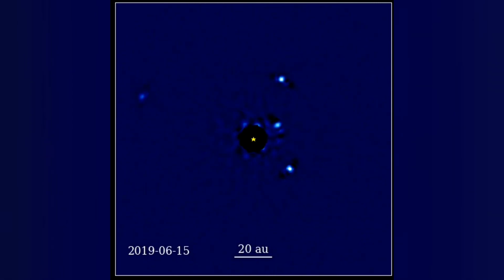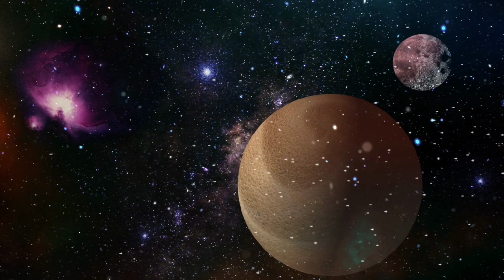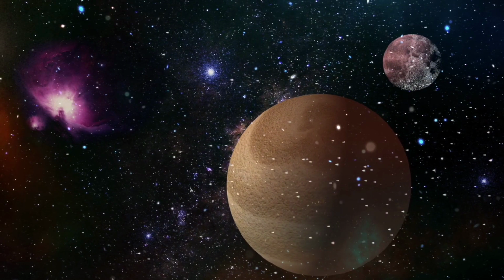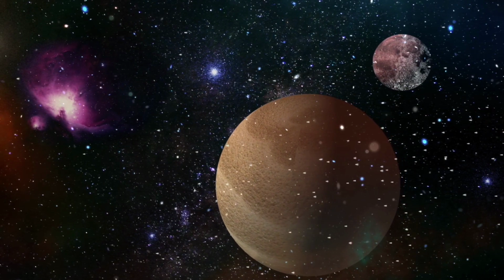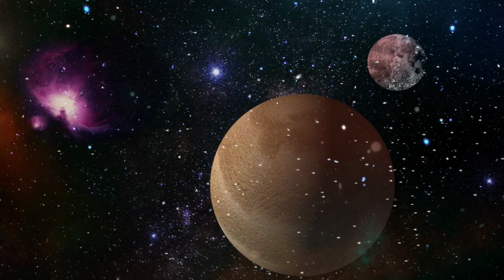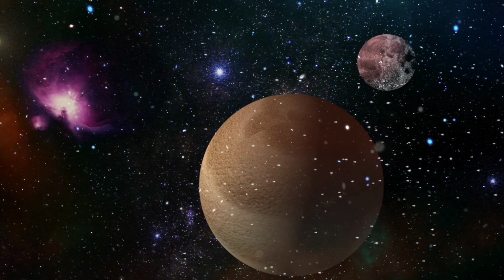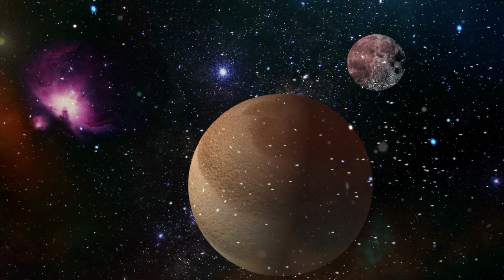The current count of confirmed exoplanets, that's extrasolar planets or planets outside the solar system, numbers over 5,200, but we've never actually seen most of them. Astronomers primarily find exoplanets through indirect methods, by studying the effect the exoplanet has on the host star. Regular, faint dips in the star's light indicate an orbiting exoplanet passing between us and the star. Faint changes in the wavelength of the star's light indicate the gravitational interaction between exoplanet and star.